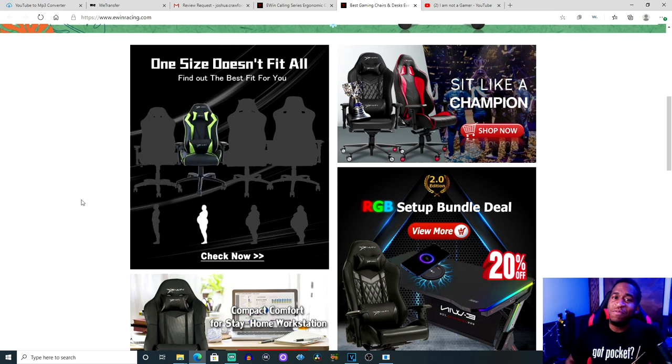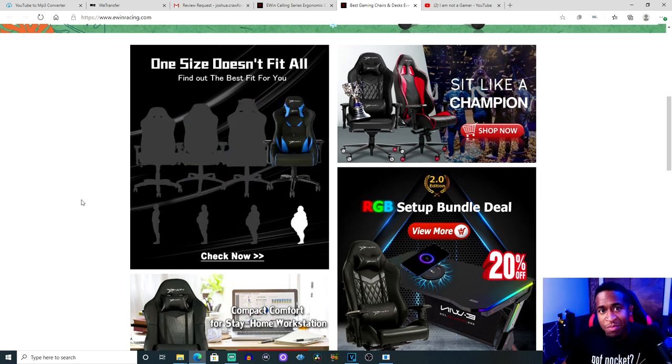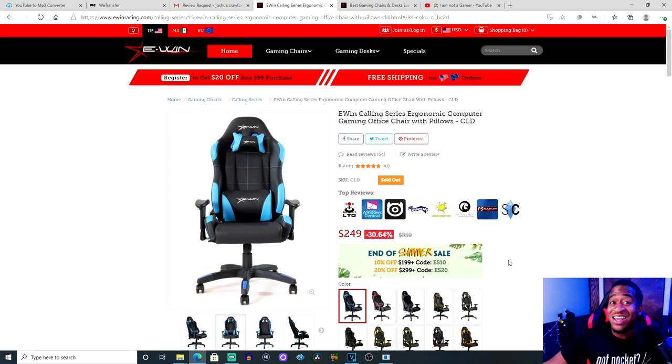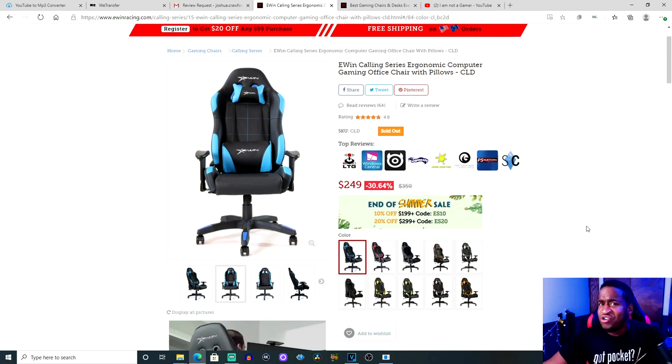And that's what shocked me the most, when they emailed me asking for all this information about my height and my weight just to send me the perfect chair that would fit perfectly for me. That impressed me. Also, it comes in 10 different colors. So whatever color is your favorite, I'm pretty sure they got it.